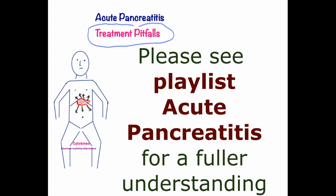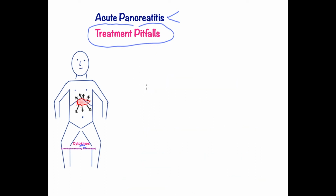When the pancreas becomes inflamed due to several causes, the commonest are gallstones and alcohol, it produces chemicals called cytokines. These spread throughout the body, causing inflammation. Pancreatitis is graded as mild or severe depending on the effect of the pancreatitis on the body. So now let's review the common pitfalls in management of acute pancreatitis.